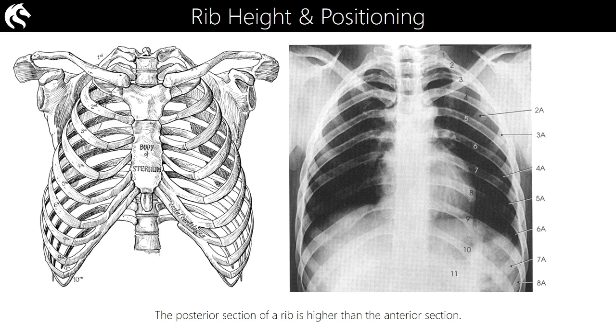Thoracic cage patients, and most particularly shoulder patients, faint a lot. I don't know why that is. But when you have a patient for a thoracic cage, and particularly for a shoulder series, please be mindful of that. They are very likely to faint.